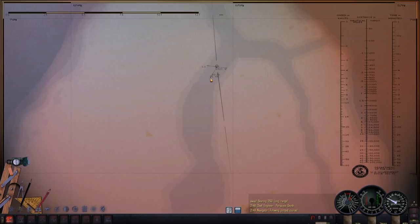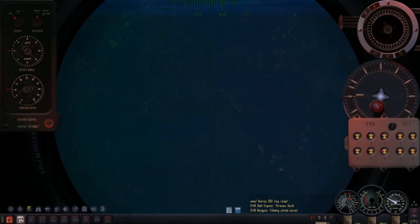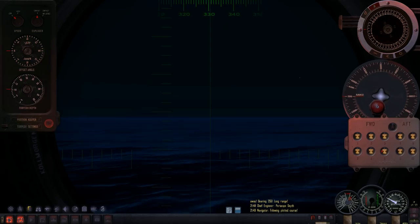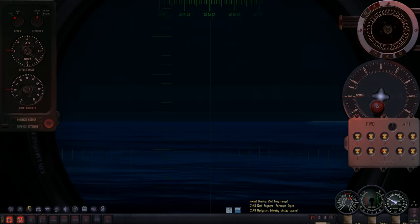Alright, so we're definitely at periscope depth. I guess now's a good time as any to take a peek. Up scope. Alright, here's Truk Lagoon. Let's do a quick scan, just to be sure there's no destroyer right near. Whoa, okay, hello. Alright, so that is definitely going to be where we're looking. Let's see what we got here.